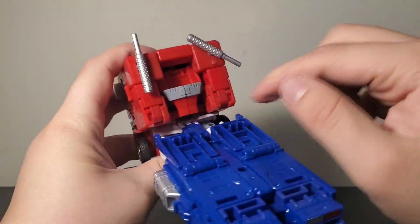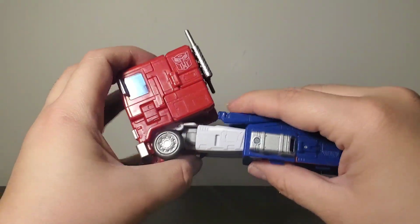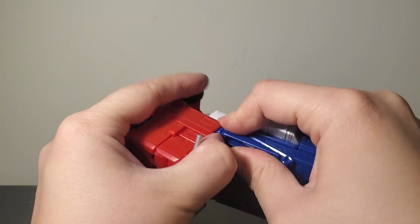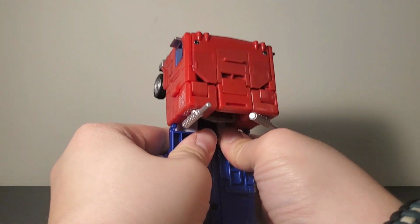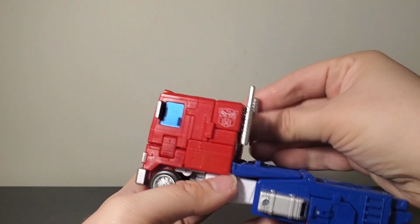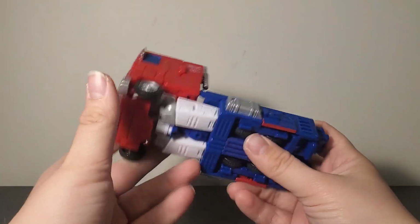And then obviously, there are 2 holes right on the back of his forearms right there, and then little tabs on the front of those panels. Fold those up and into those holes. Give these panels a good squeeze in so that they're not leaning forward, and the truck mode can look like an actual truck mode and not like it's bending in half. And that should take care of that.